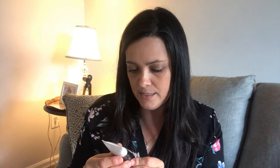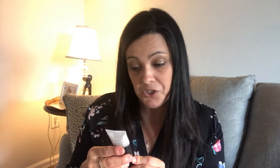All right, the first thing that I'm getting is a Kenzie body lotion. I don't know, it's just a body lotion. So it's pretty small. You can tell this is definitely a sample size of 1 fluid ounce. So that is the first product.